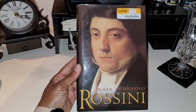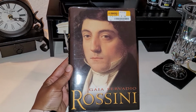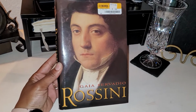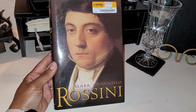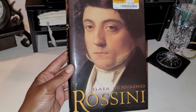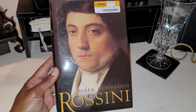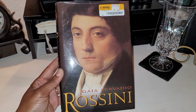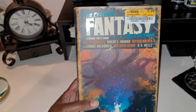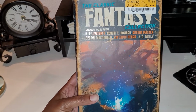And this is another bargain book, and this one is Rossini, and he is a composer of music. And not only do I have a passion for art, I don't really play music, but I love listening to music. So he composed several operas, well, a plethora of operas, not just several operas. And I just want to get more into his story. And this one is called the Classic Fantasy Collection.